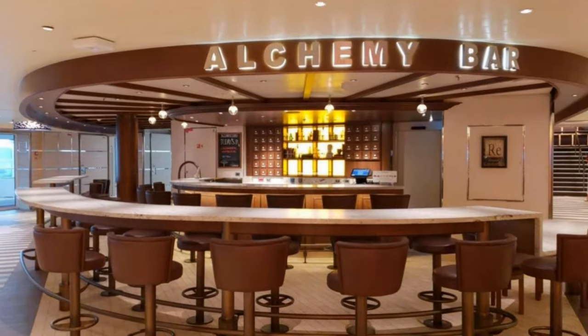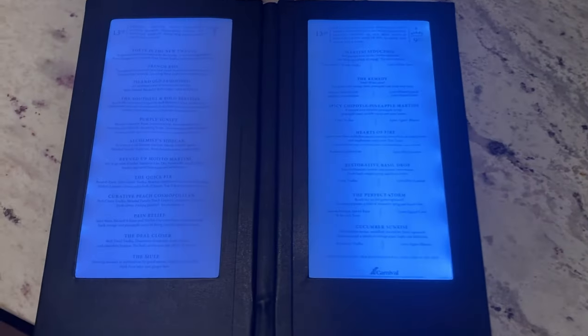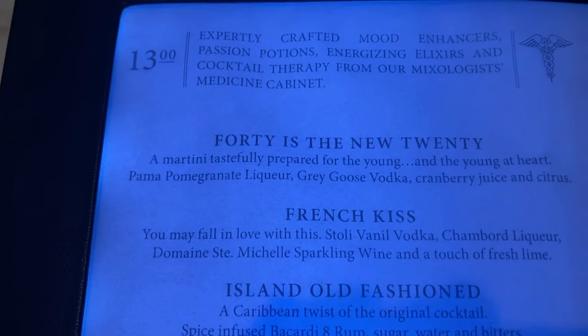The Alchemy Bar is Carnival's unique cocktail pharmacy with a vintage theme. The mix masters are quick to prescribe a custom elixir just for you. With or without alcohol.